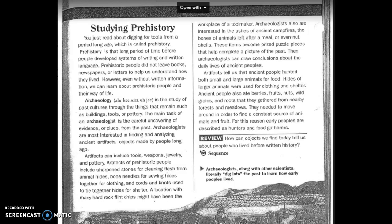Archaeologists are most interested in finding and analyzing ancient artifacts, objects made by people long ago. Artifacts can include tools, weapons, jewelry, and pottery. Artifacts of prehistoric people include sharpened stones for cleaning flesh from animal hides, bone needles for sewing hides together for clothing, and cords and knots used to tie together hides for shelter.